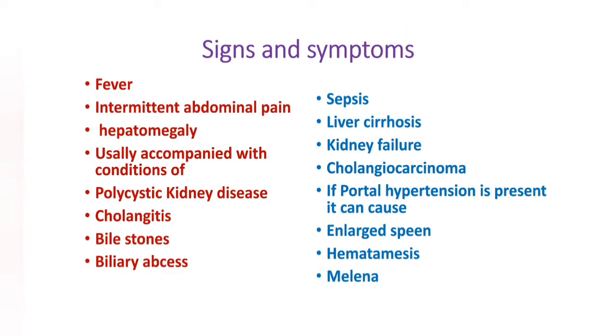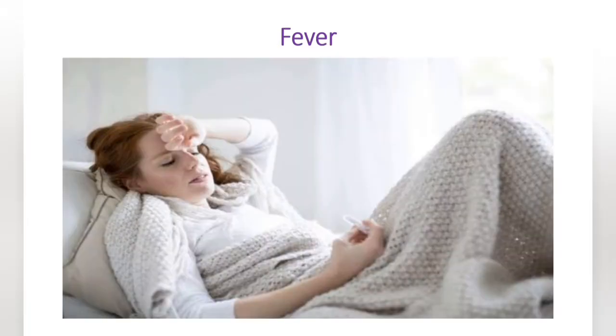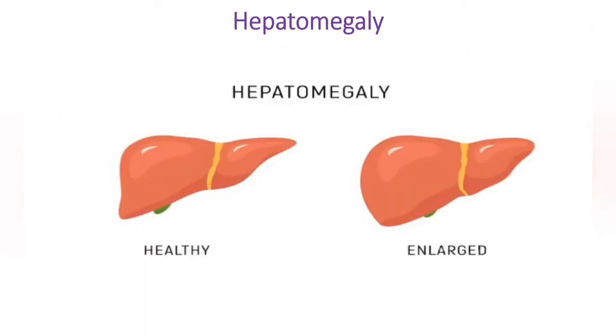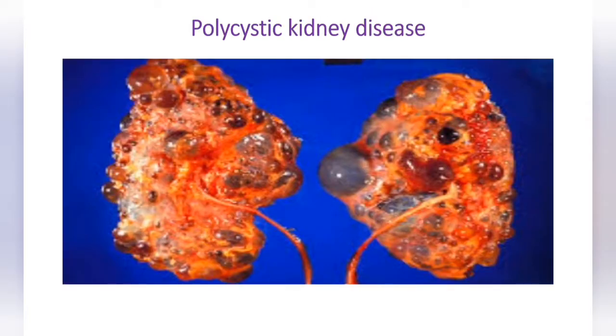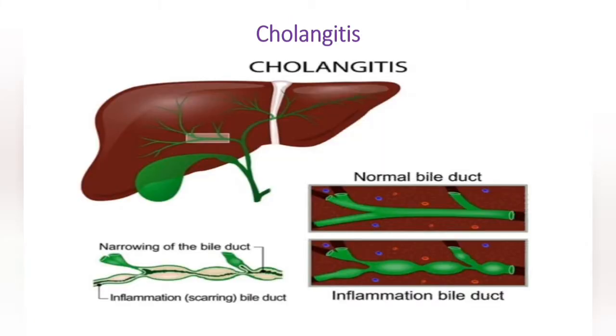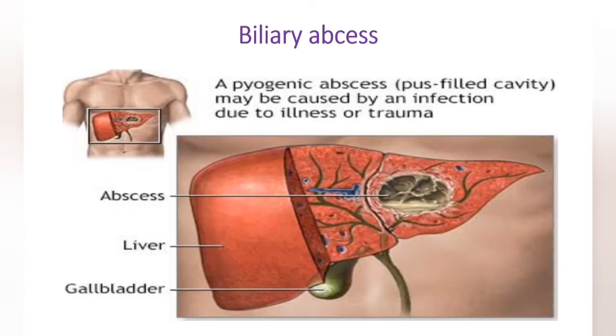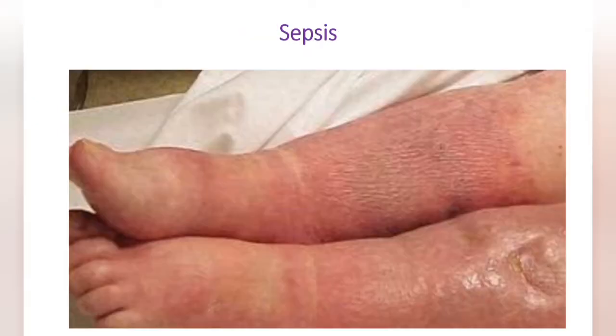The common signs and symptoms present in Caroli's disease or syndrome include fever. Sometimes there is intermittent abdominal pain and there is also a history of hepatomegaly. Some patients even complain of polycystic kidney disease, and sometimes there is evidence of cholangitis, and bile stones are also commonly present. Patients may also present with biliary abscess and sepsis with some other condition.